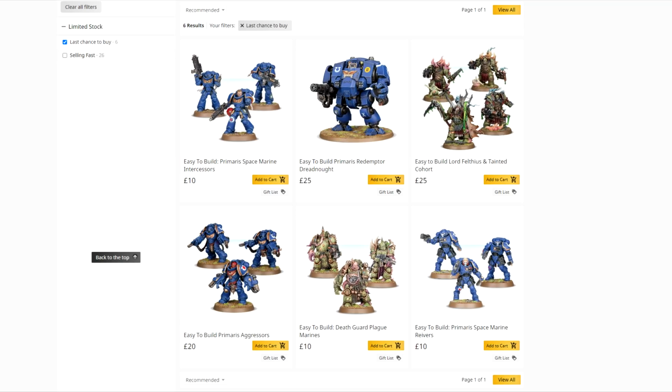So what we see now in the background, the Easy to Build that is disappearing, is the Primaris Space Marine Intercessor. So this was a 3-man squad of guys. You can see them in the background. One had like an auspex scanner, the bolt guns and stuff. I actually bought a couple of these.